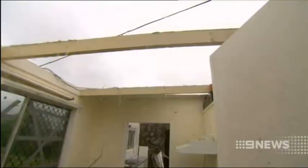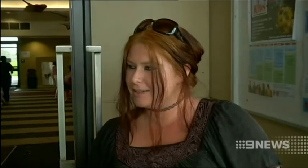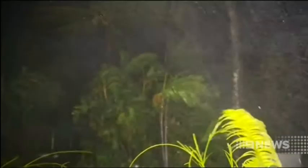We have to stay here. We've just been told our house has been flooded massively. It's really hard. I've got a little daughter and I'm pregnant and it's not the kind of stress you should be going through. It had been a long, tense night.